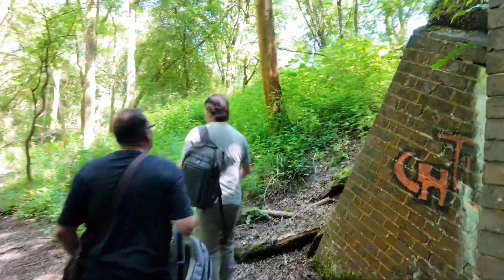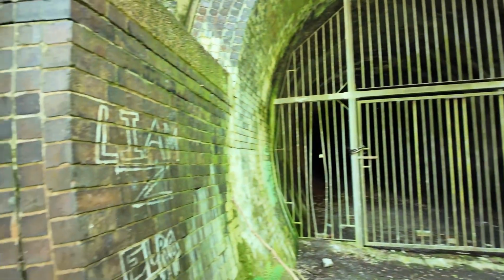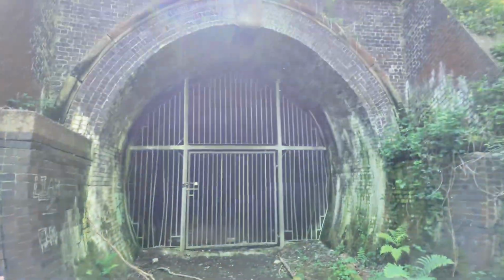But it's quite cool. I'm going to walk down here and see if I can capture the tunnel from this side. This is where we just came out. Some graffiti, of course. But it's quite cool. Look at it, there's two tunnels in one go.